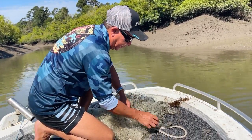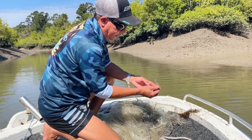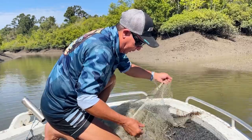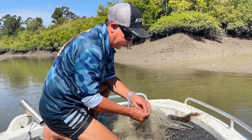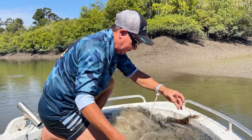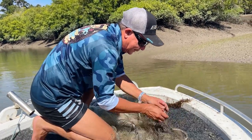Just make sure that whenever you throw the cast net, you get your little fish back out in it straight away. These little grunter, brim, even these glassies, get them back out. They all serve a purpose in our waterways. Even these beautiful little toadfish.